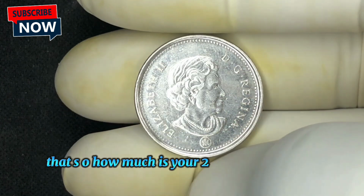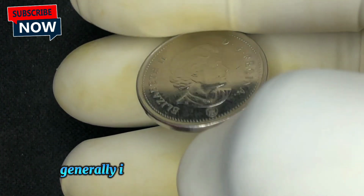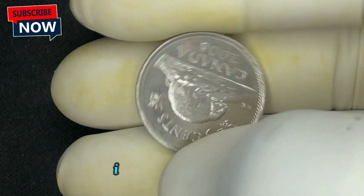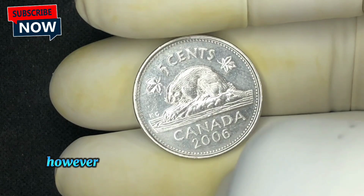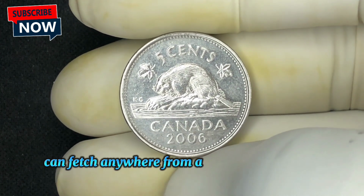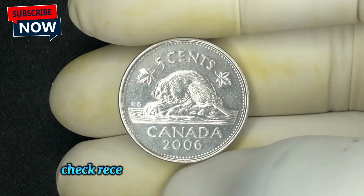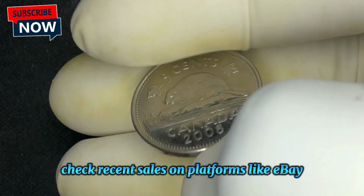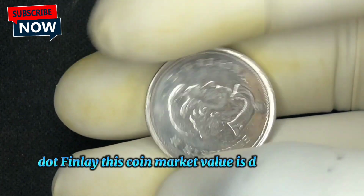How much is your 2006 Canadian 5 cents coin worth? Generally, in average circulated condition, it's worth its face value, 5 cents. However, uncirculated examples or coins with unique errors can fetch anywhere from a few dollars to even higher, depending on the buyer. Check recent sales on platforms like eBay to get an idea of current market prices. Finally, this coin market value is $23,000.